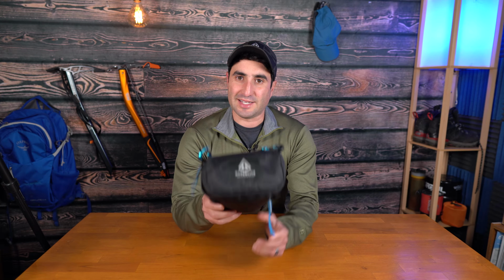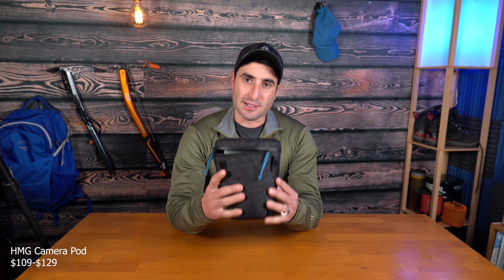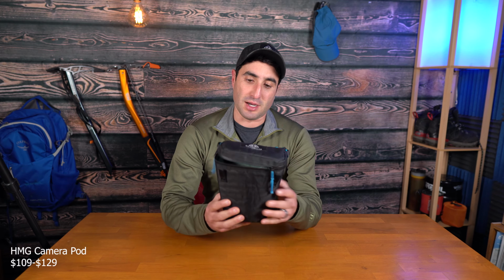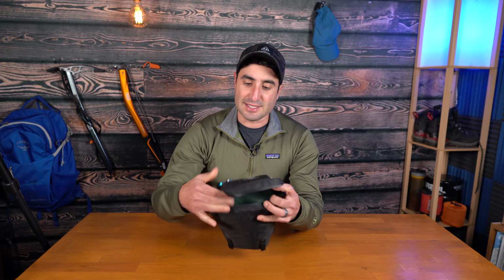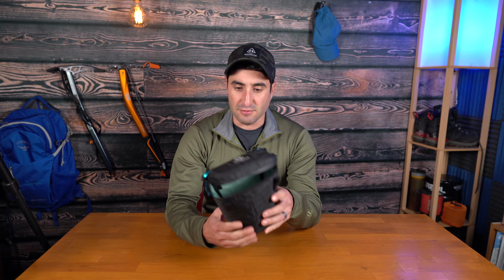All right, so another amazing piece of gear is the Hyperlite Camera Pod. This is a really nice accessory that came out this year for cameras. If you're into filming your hikes or just taking photos, this is a really excellent accessory. It's a minimalistic camera pod. It just has enough protection to be nice and safe. So there's some padding inside. This is also made of Dyneema, as Hyperlite makes much of their stuff with Dyneema.